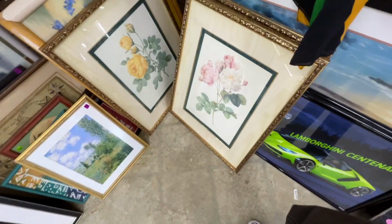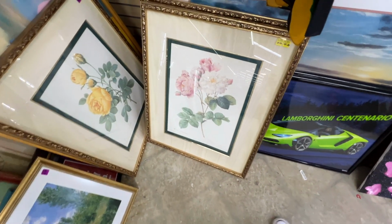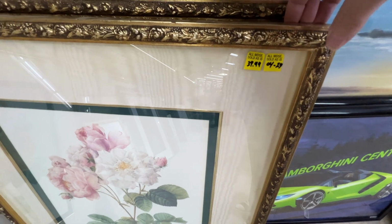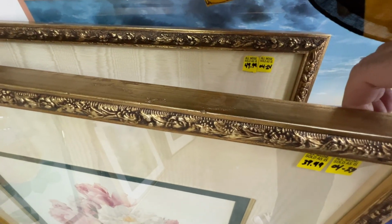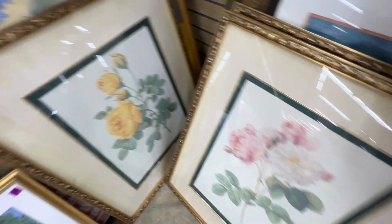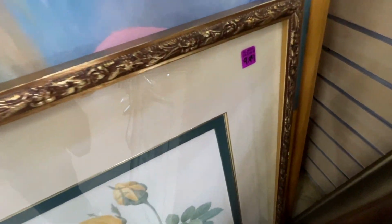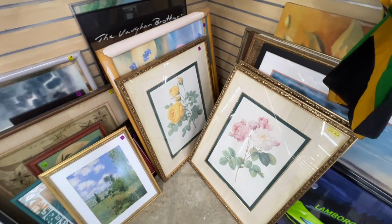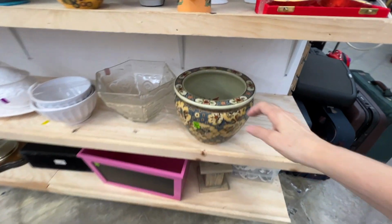I was interested in checking out some of the artwork and this was very interesting. So this painting is $39.99. They're part of a series. The one behind it, another flower, is $49.99. And this yellow one is $9.99. I don't know who's doing the pricing there, but they need to step up, if you know what I'm saying. And I think you do.